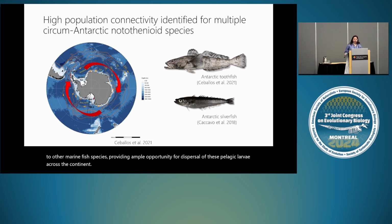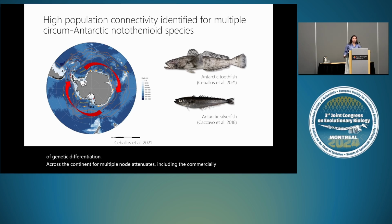In accordance with our expectations, multiple studies based on both Sanger sequence loci and genome-wide SNP data reveal high population connectivity and no evidence of genetic differentiation across the continent for multiple notothenioids, including the commercially important Antarctic toothfish and the Antarctic silverfish, which is really abundant in pelagic habitats.